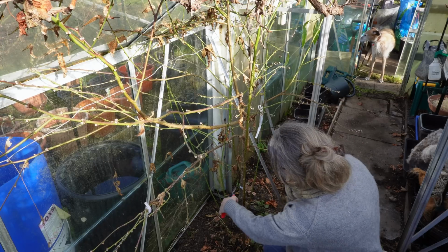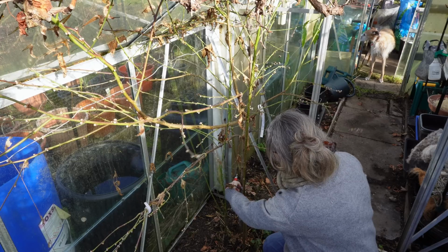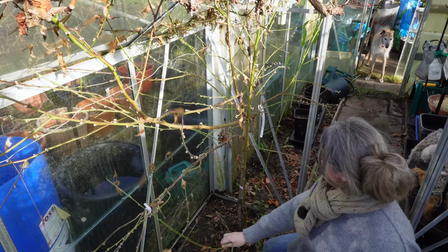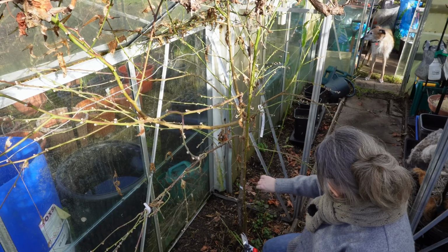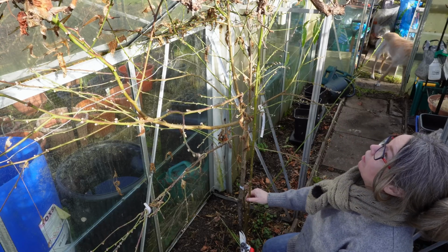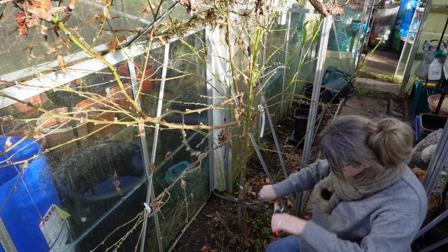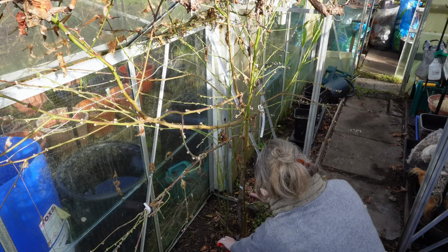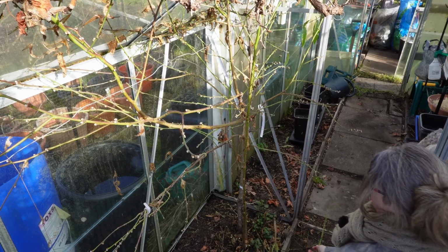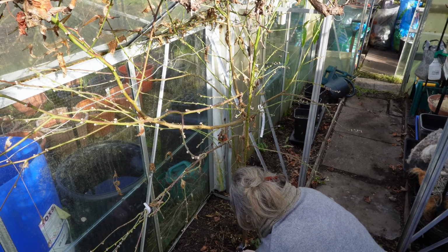So I'm just going a bit mad now, aren't I? I'm just ignoring everything I've just said. I'm just going a bit mad with the secateurs. These left-handed secateurs, I tell you, you can go mad with power. It's wonderful. Right, okay, I'm just going to take that one out, and I think will I take that one out? I think I need to take these three actually. And that looks like a water shoot from last year. Right, okay, getting these bottom ones out. And then we've gone back to pretty much the original shape of the tree.